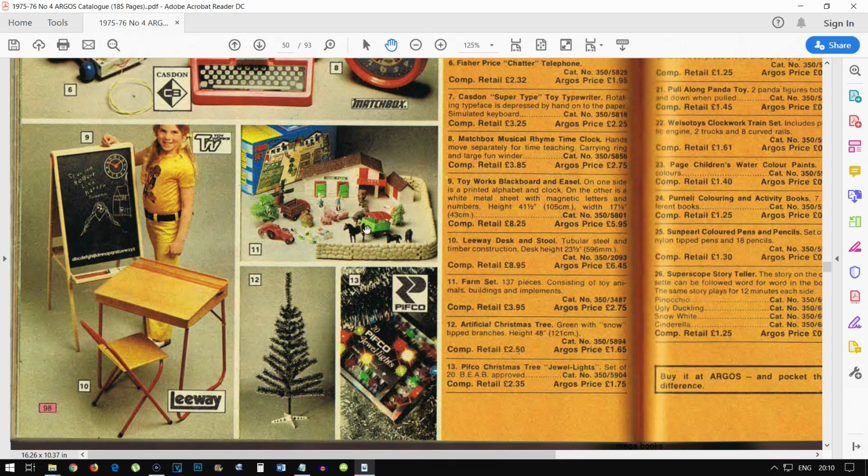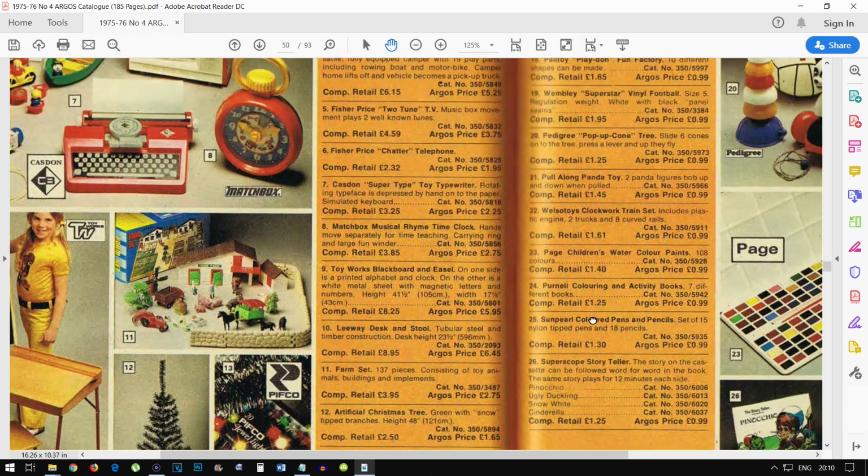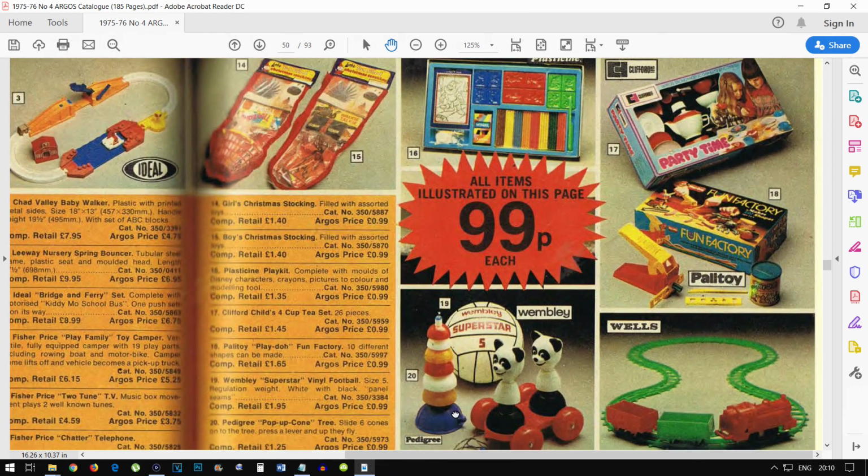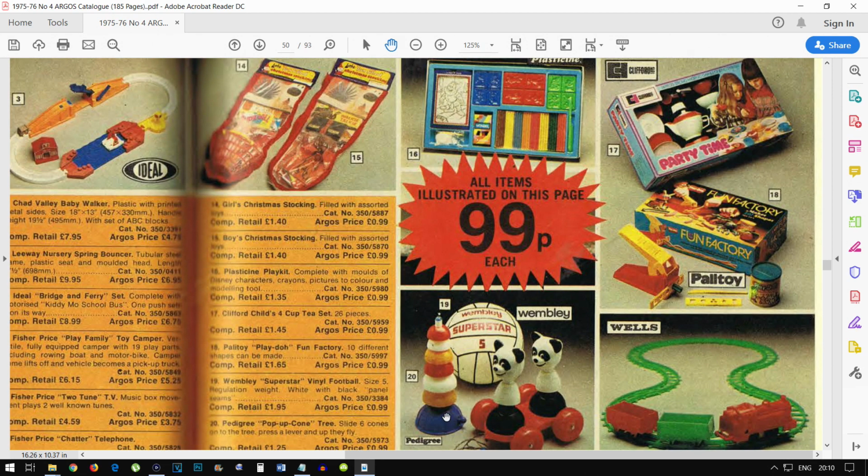Yeah, what's this here? Number 11. We got a farm set. Well, it's 137 pieces. Wow, that's a lot. £2.75. A bargain. And over here, it's a girl's Christmas stocking filled with assorted toys. Fair enough. What do we have there?